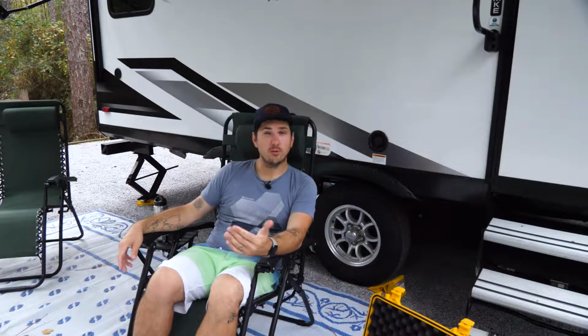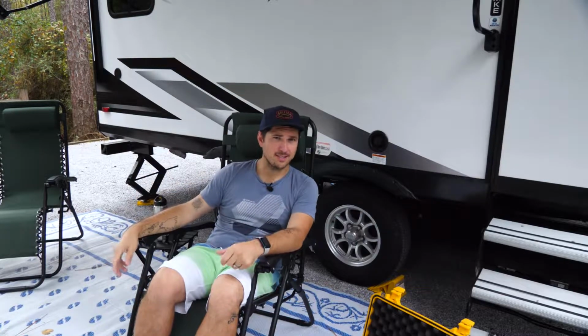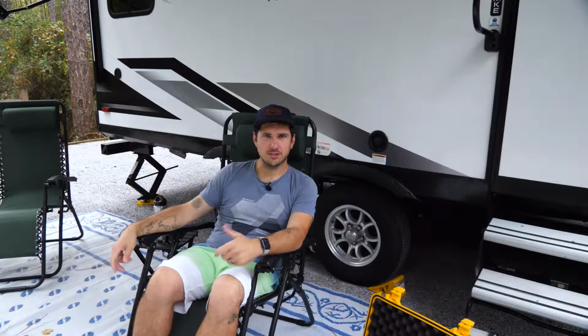If you just need something quick, there is a gas station right at the 71 and the road that you turn off on to get to the campground. So if you just need some essentials, it's not terribly far away, just a mile or two.